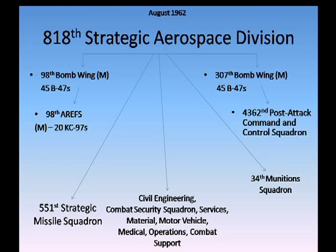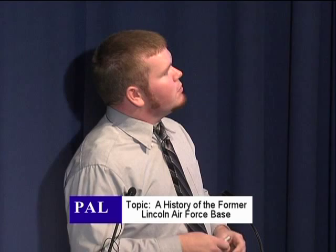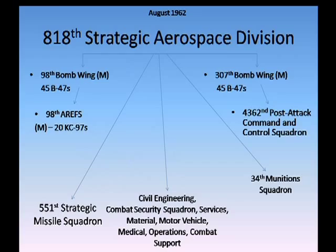Of course, the B-47s would remain at Lincoln. The air refueling squadron would remain at the 98th, but the 307th lost theirs in 1960 when it was decided that propeller-driven aircraft would be better utilized further north along strike routes by B-47s headed to the Soviet Union, instead of these slower propeller-driven aircraft trying to keep up with these jet bombers. The 307th did pick up another squadron, however. It was the 4362nd, originally a support squadron, eventually renamed the Post-Attack Command and Control Squadron.